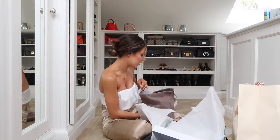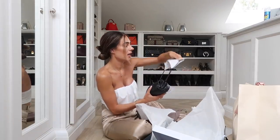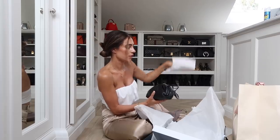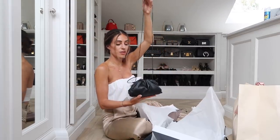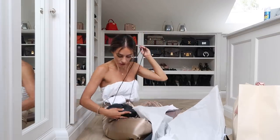So we've got another Bottega bag, but this is the black clutch. Now this has a little strap on it, so this can be worn crossbody or used as a clutch. Oh, I really like both of them. Oh my god, I really like both of them because this is just so wearable, and it doesn't have any hardware on it either, which can sometimes be a little bit difficult when wearing bags if they've got silver hardware and you're wearing gold. I mean, I always mix my metals, but it can be a little bit of a meh thing.